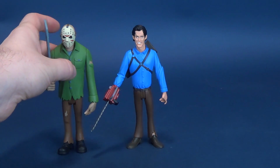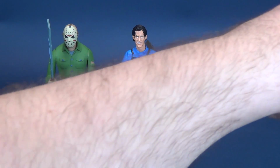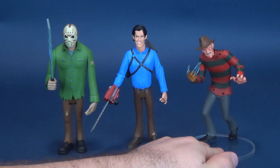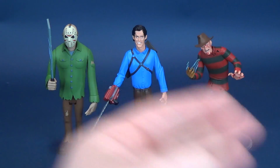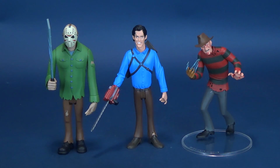There is Jason, and there's Freddy Krueger. Even though it wasn't fulfilled in the theaters where we did get ourselves a Freddy versus Jason, versus Ash, this is what it looks like certainly in Toony Terror form. Ash is a little bit taller than Freddy Krueger simply because Freddy Krueger is in that sneaking crouched position, while Jason Voorhees is standing fully straight. He's a little bit taller than Ash here on his right.